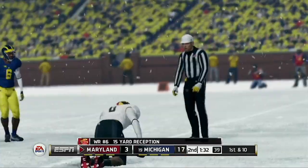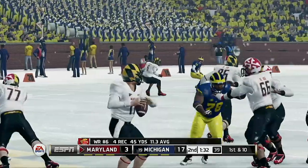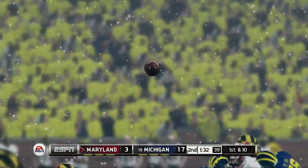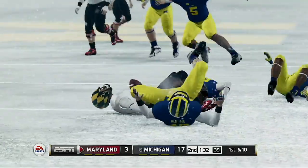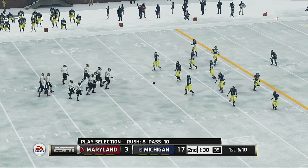He's taken down around the 25-yard line. I'll tell you something. I'm loving this quarterback's confidence more and more as this game goes on. He's really throwing the ball with some purpose. First and 10, ball on the 25.